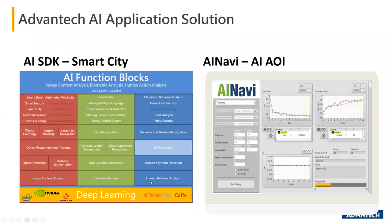The most important thing I have to emphasize is that this ASDK is not only for the NVIDIA chipset. It is cross-platform. You can leverage Intel GPU or CPU, so you can leverage Intel's SDK as well.